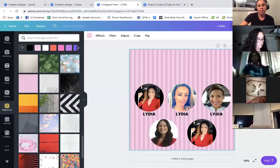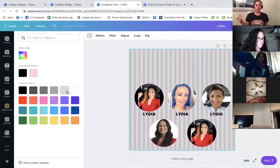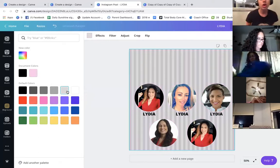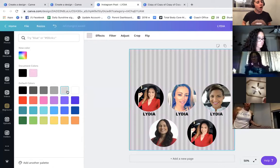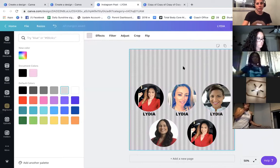Okay, I remember what it was. You could click a background. Let's say I wanted those lines, right? But you can just go here and change the color. Boom, that's what it was. There you go. So you're able to find backgrounds. Not all of them give you that capability, but if you see the little color box pop up in the top, that enables you to change the colors as you so see fit, okay?